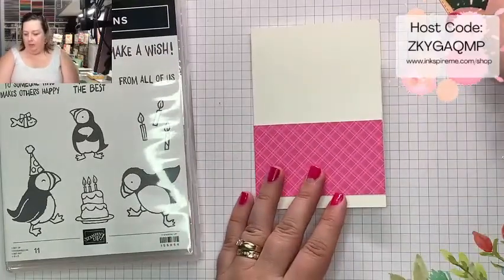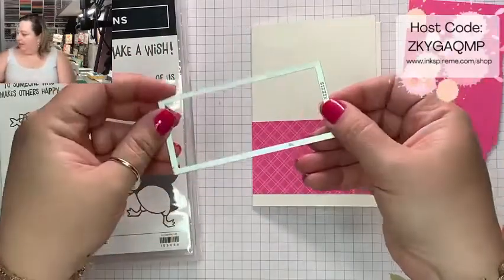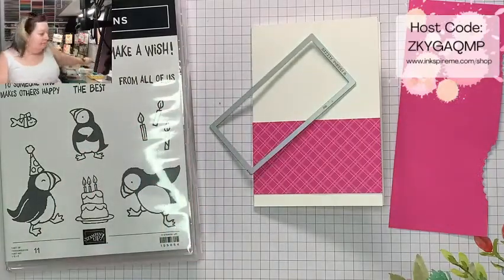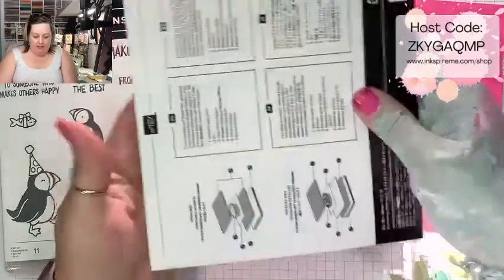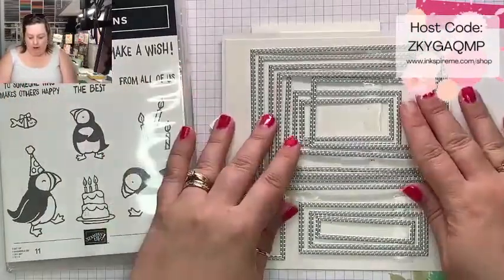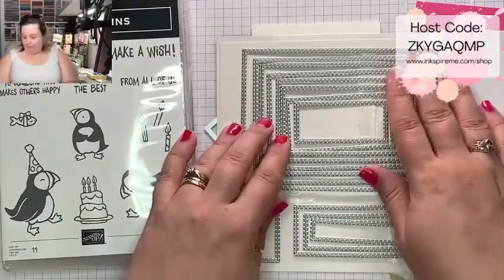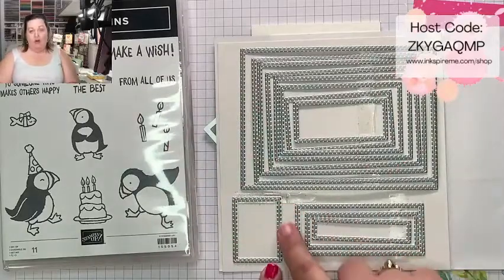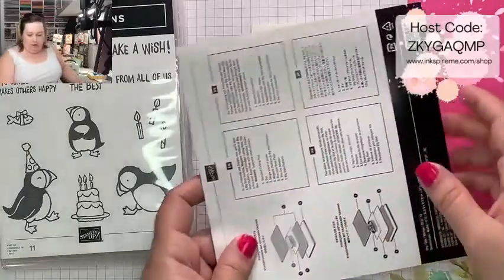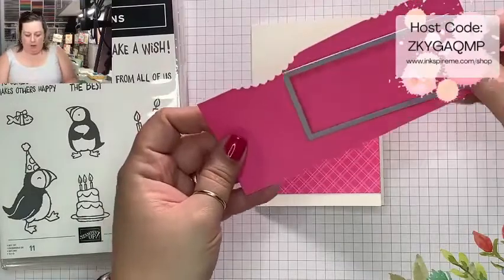Next, I'm going to cut out a rectangle shape, and I am using our Stitched Rectangles dies. Nope, that's not those ones. That's these ones over here. This is a great set, and if you like that stitched look that we've had on many of our dies, this is a great set. You can see how many there are. I'm using the one for these long and narrow rectangles. It's the largest of the bunch. I'm going to cut that out in the Polished Pink, which matches our DSP.